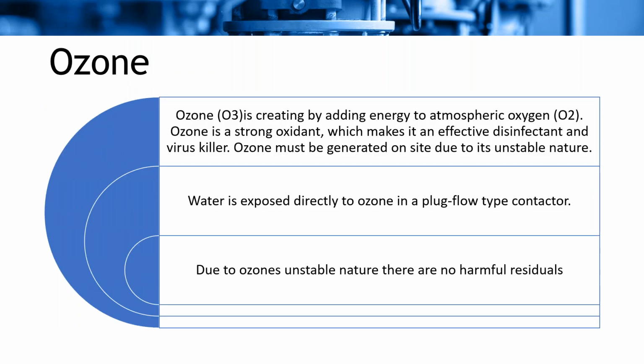So next we have ozone. Ozone is also very reactive, and one of the advantages of ozone is that it doesn't leave any harmful residue, and that's why people use it. However, direct exposure to ozone can cause health issues. Ozone is created by adding energy to atmospheric oxygen. Oxygen exists in the atmosphere normally; you add energy to it and it reacts and forms O3. Ozone is a strong oxidant, which makes it an effective disinfectant and virus killer. It must be generated on site, though, due to its unstable nature. You can't transport it anywhere and you can't really get it in tubes.